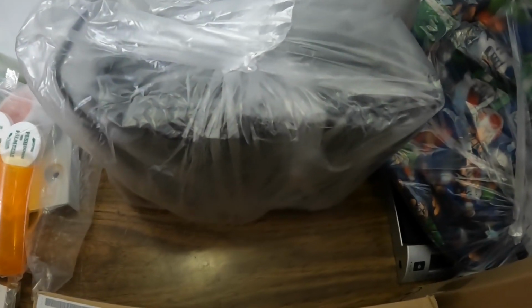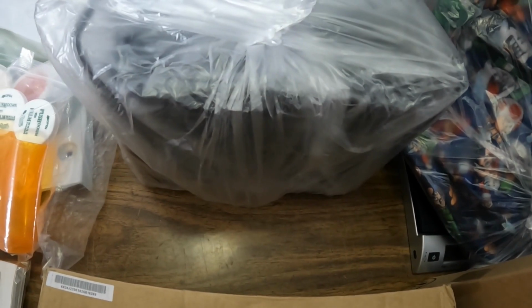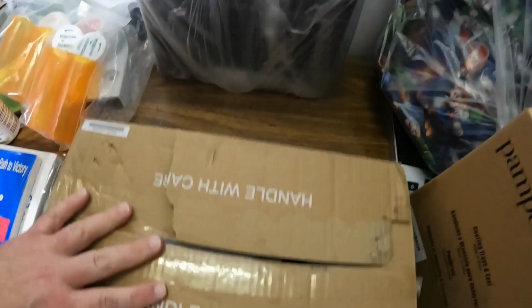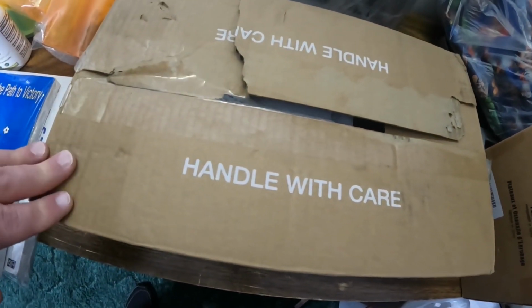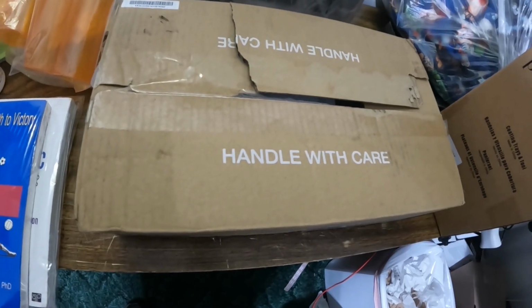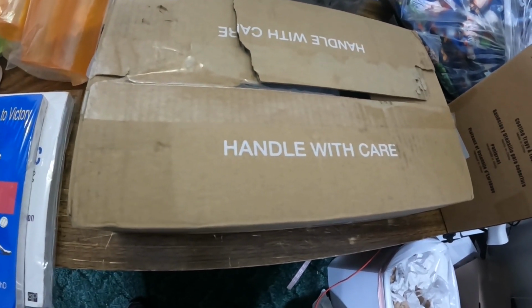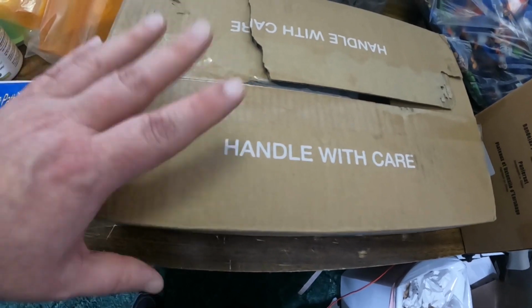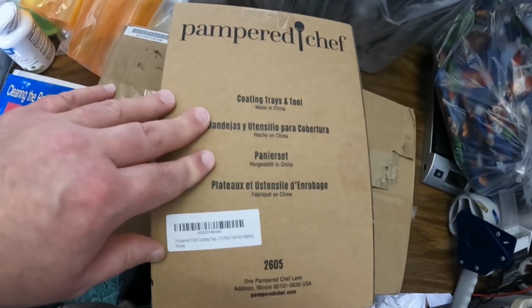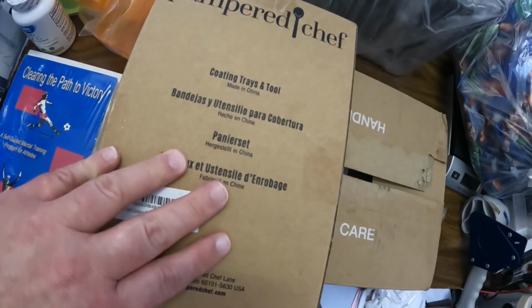This wall mount magazine rack that I sold for roughly 12 bucks. It was a $1 buy from the bin store. And this Wacom adjustable stand that I sold for $27.71. I either have $2 or $4 into it. I don't know which one, but it's definitely one of those. So pretty good profit on that. This Pampered Chef coating tray and tool, bin store item. I have $2 into that.